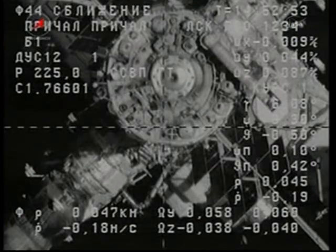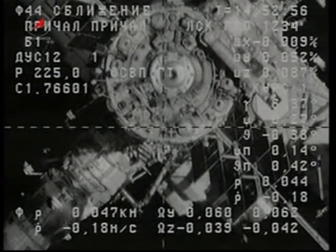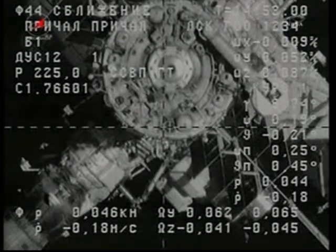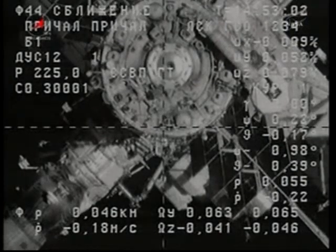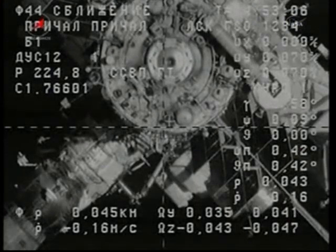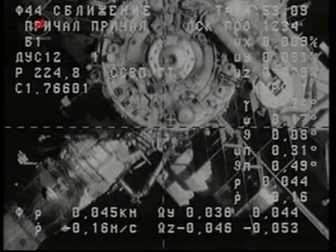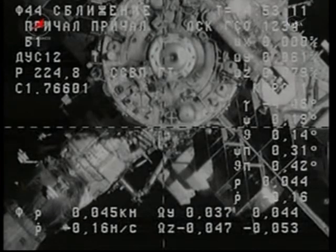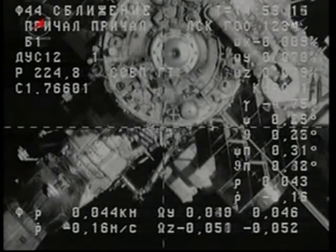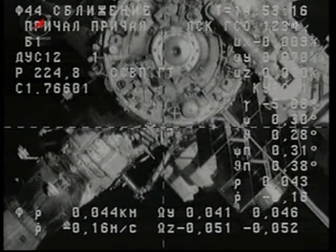You can see the crosshair docking target coming into alignment with the crosshairs on the external engineering camera on the Progress vehicle itself. Just above that is the docking port at the aft end of the Zvezda service module. Right now to the docking interface, 2 squares. Copy, 2 squares or 32 meters.